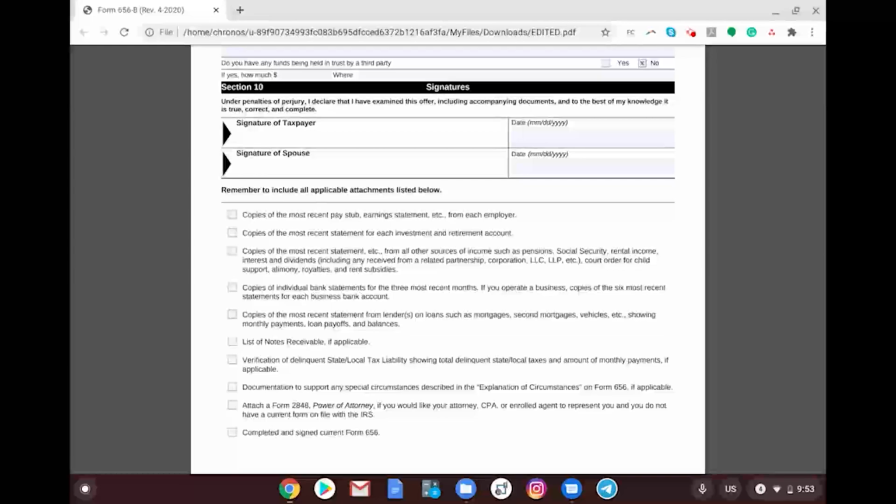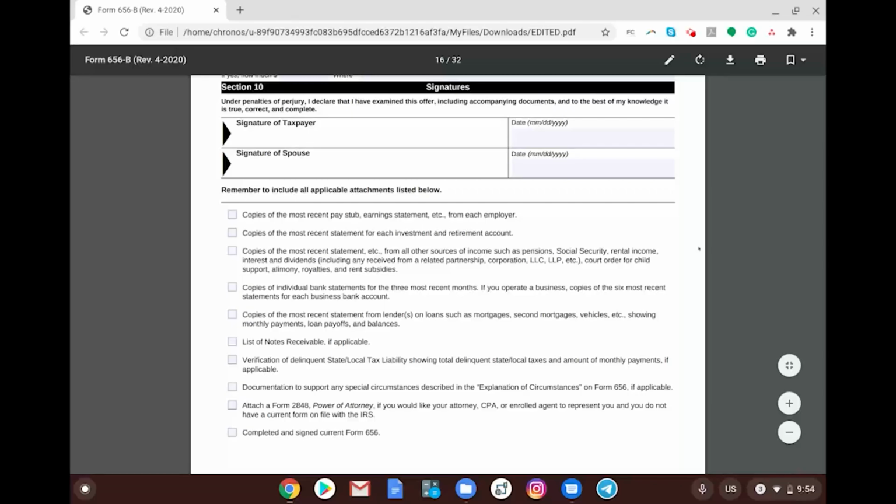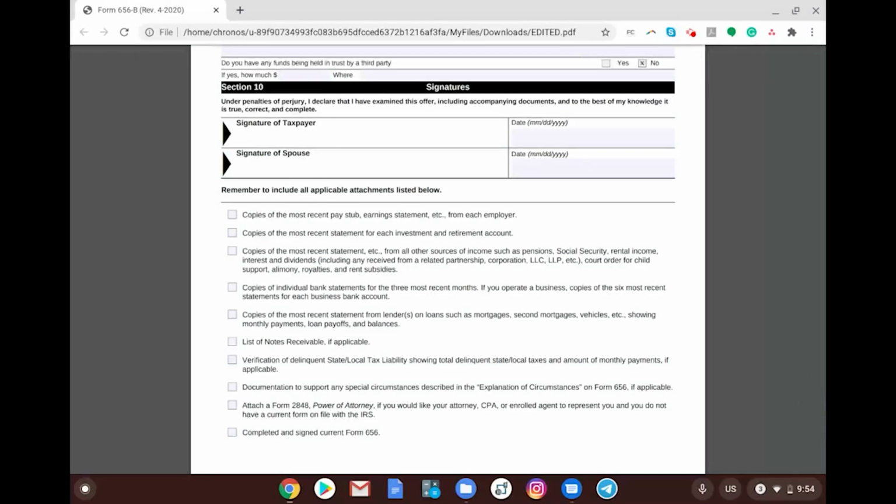Section 10 is basically just signing it. You sign under penalty of perjury. Have your spouse sign as well. And then it lists all the applicable attachments. And I will actually have this put in a better, easier format for you on our website, and you can see what attachments you need. Or you can go ahead and look on here, and it's all just the basic stuff, verifying your income. And that's it for Section 433 AOIC.